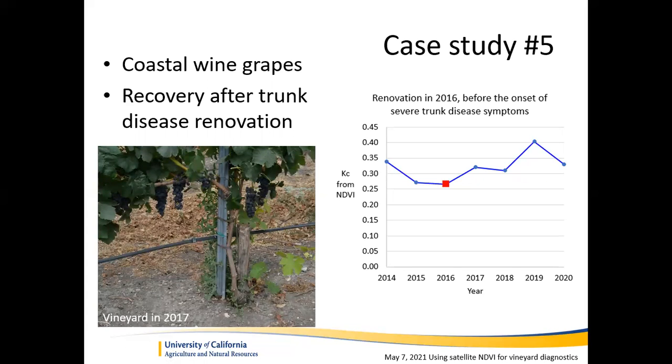So no harvest in 2016, just focused on growing the grapevines. Here, each one of these dots again represents the average KC value from June, July, and August, so a single value for each year. You can see the trend, how the values were diminishing, and then the renovation happened in 2016. And since then, just a gradual increase over time. To me, this has been a very successful example of what we can do when dealing with the trunk diseases, provided that we get in and do the renovation before the disease becomes so severe.